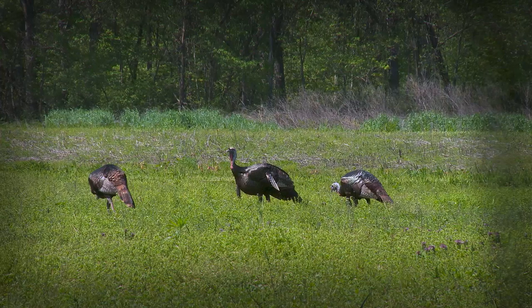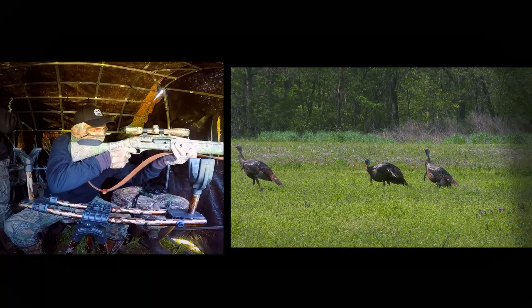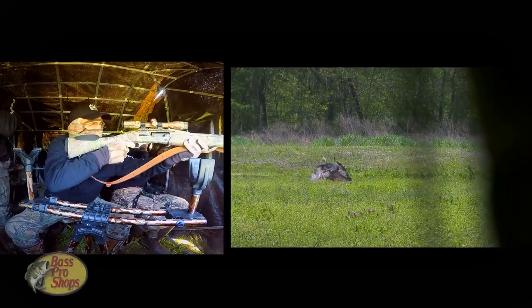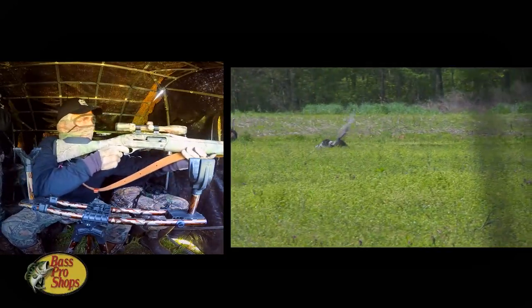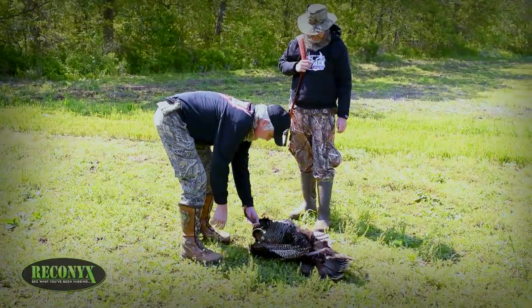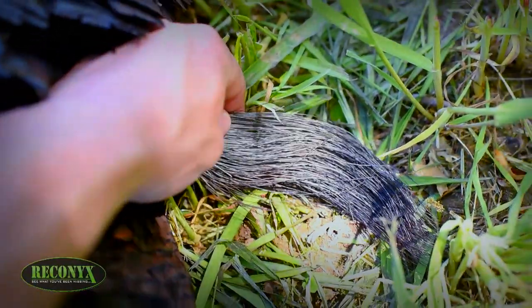Yeah, go ahead. Ready? Shoot again. Whichever one you shot, shoot that one running away. You got him, you nailed him. Pete made a great shot, and after hours in the blind, we were on the board. That's a good beard.